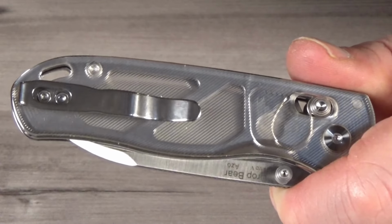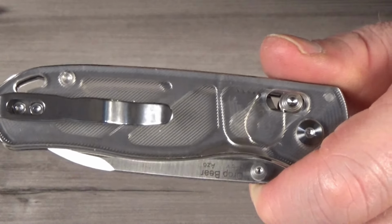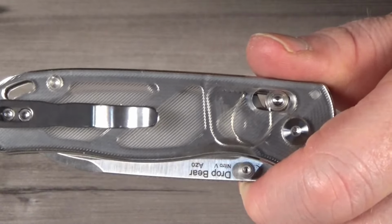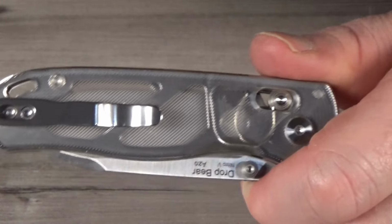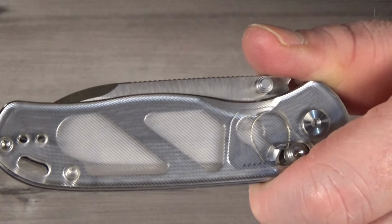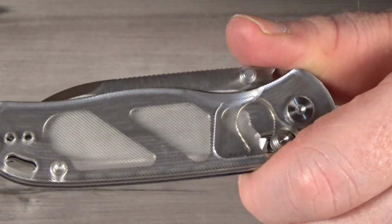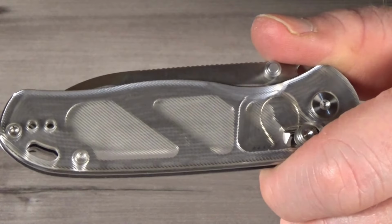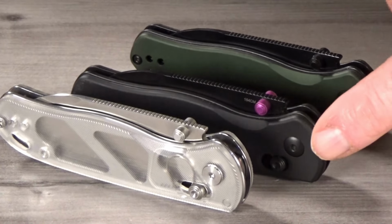If you're not feeling this one because of all the mirror polished shiny parts, there is another version for a few dollars more. It's got a black stonewash blade and some PEI scales, which is just like Ultem. I know this material is pretty durable, but if you ever plan on disassembling it, you've got to be really careful not to over tighten the screws, because you do not want to crack these scales.